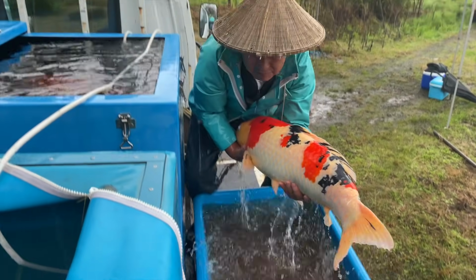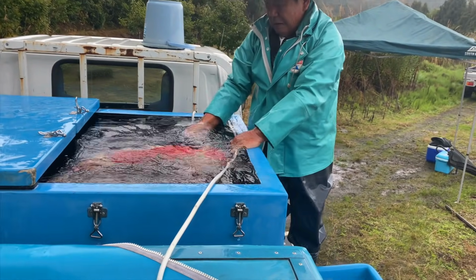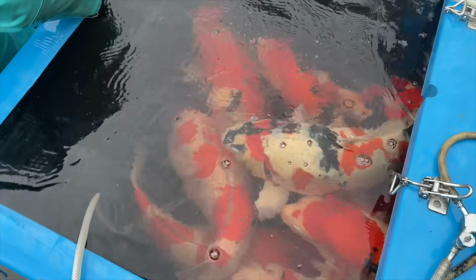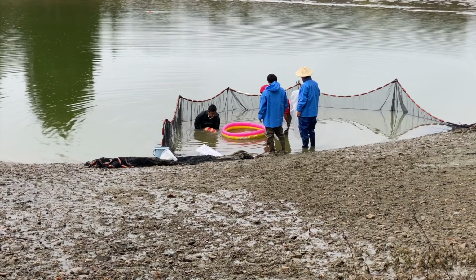It is time to pick up the pace a little. While Kosuke, the son of Masaru, catches the koi from the water like a well-oiled machine, Masaru takes a first look at his jumbo koi. With his eye for detail, he immediately sees the result of a year of hard work. Proud as he is, he lifts the heavy koi into the back of the car.